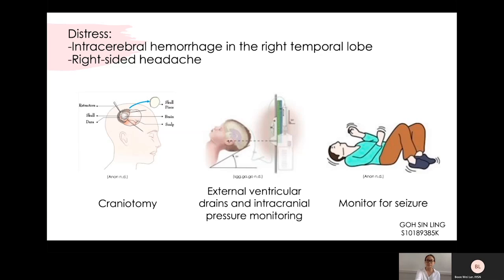EVD can be used to monitor ICP, which is intracranial pressure. We need to ensure the ICP is within the normal range, which is 0 to 15 mmHg. Documentation hourly is needed, such as level of blood in the burette, or whether the dressing is dry and intact.